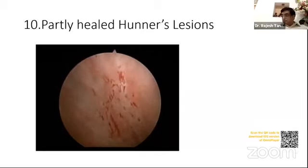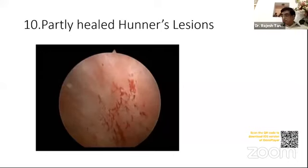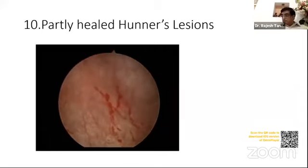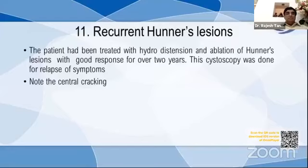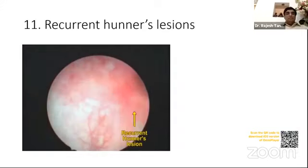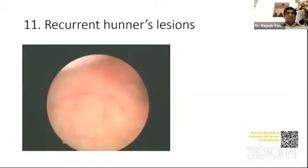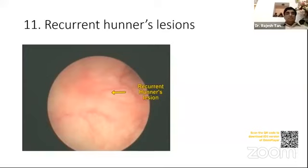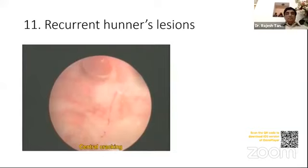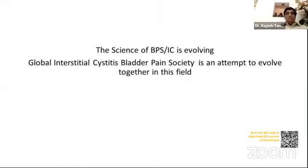Note that upon hydrodistension, only the areas with Hunner's lesions bleed while the rest of the mucosa is simply inflamed. The patient had been treated with hydrodistension and ablation of Hunner's lesions with good response for over 2 years. The cystoscopy was done for relapse of symptoms. Note the central cracking. The science of BPS/IC is evolving.